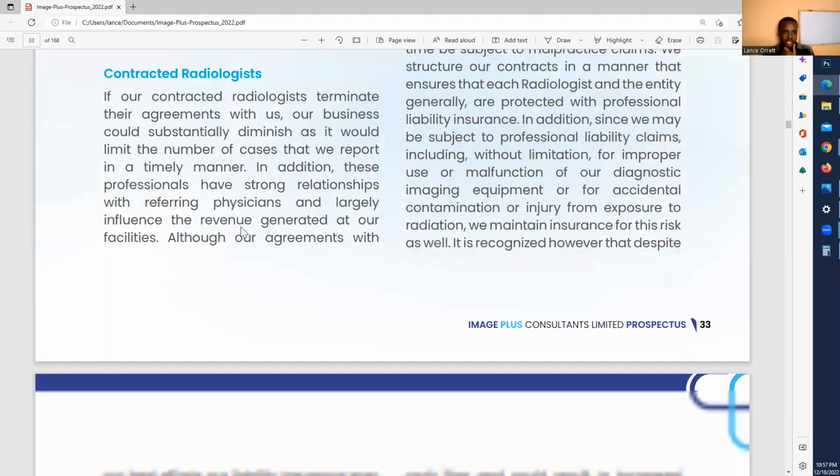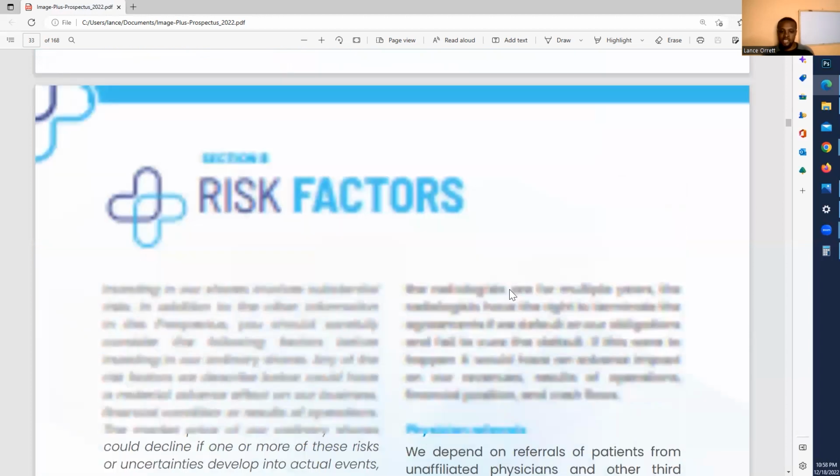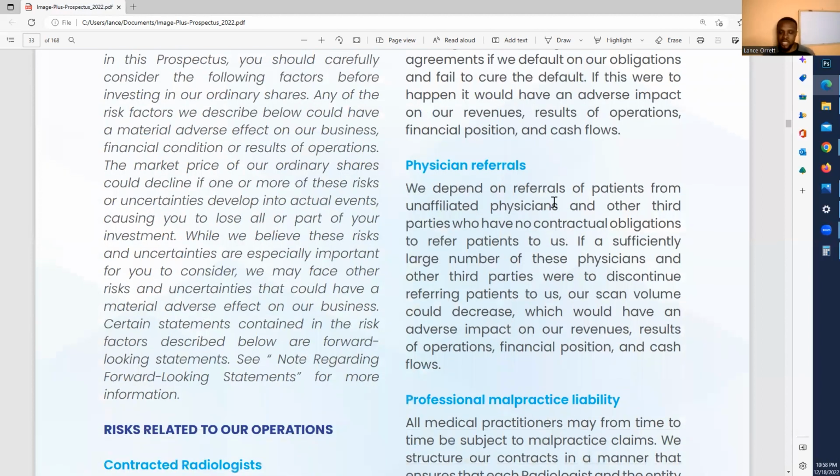So they say contracted radiologists. If our contracted radiologists terminate their agreements with us, our business could substantially diminish, as it would limit the number of cases we report. In addition, these professionals have strong relationships with referring physicians and largely influence the revenue generated at our facilities. All right, that's a substantial risk. But that risk can be managed well. They also talk about competition.